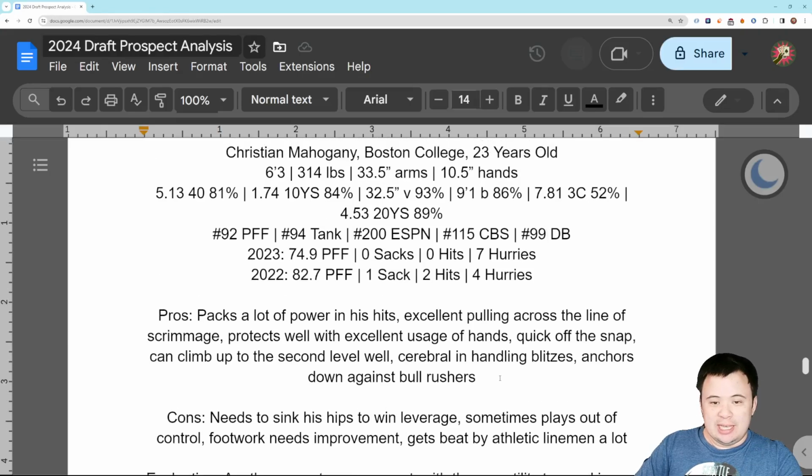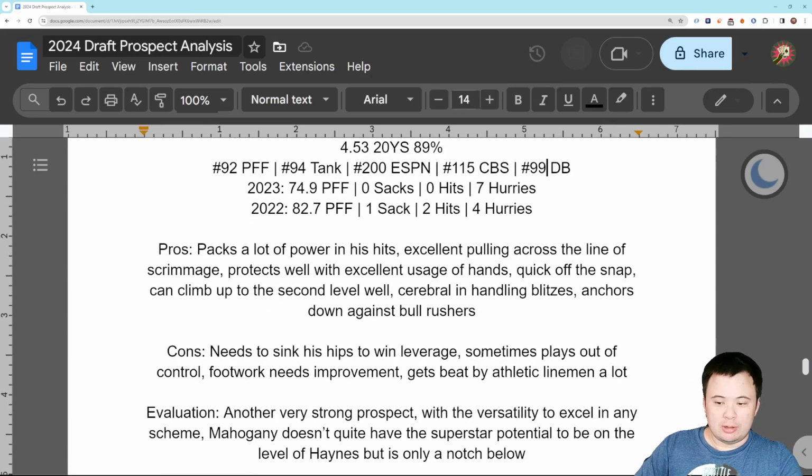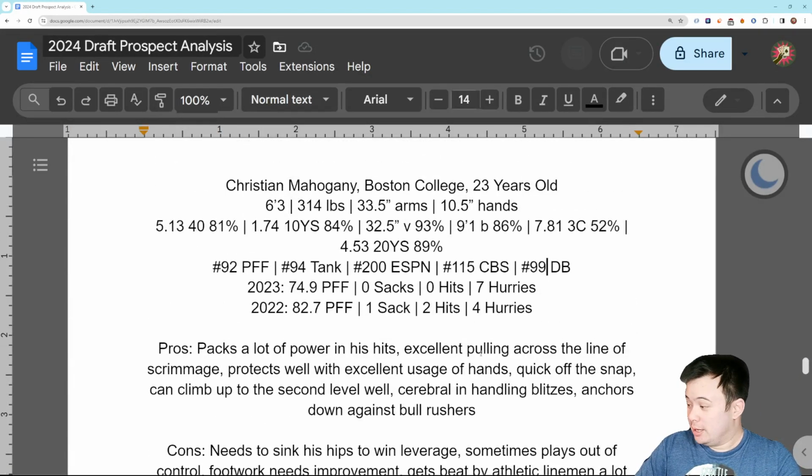I don't think he has the stud potential of Haynes. Like, I could see Haynes becoming a top 3 right guard in this league. Mahogany, I don't know if I see it. I think the floor is just a little bit similar and the ceiling's a little bit lower. But I think he will be a good player. I think he'll be a very good player, in fact.